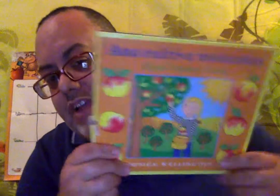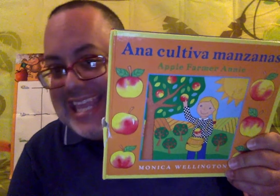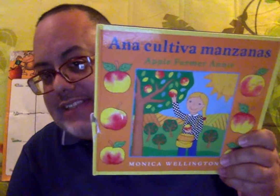We read a book from Monica Wellington not too long ago, and it was a lot of fun. And this one is a bilingual book, also written by Monica Wellington. And this one is titled Apple Farmer Annie. Apple Farmer Annie. En español, Ana cultiva manzanas.